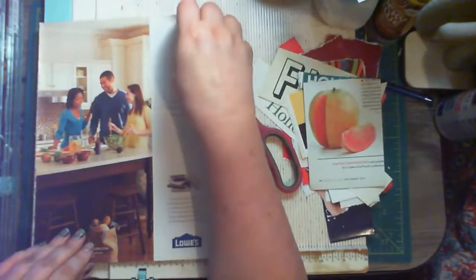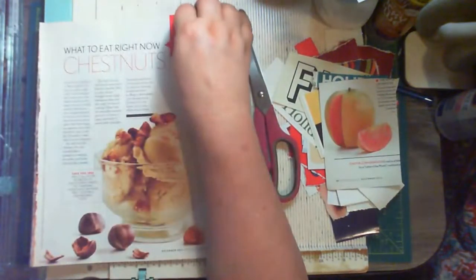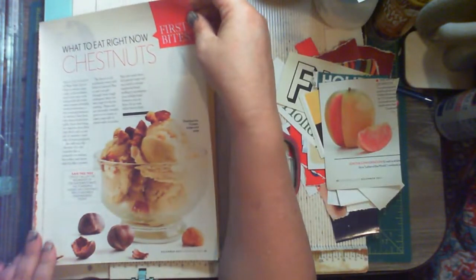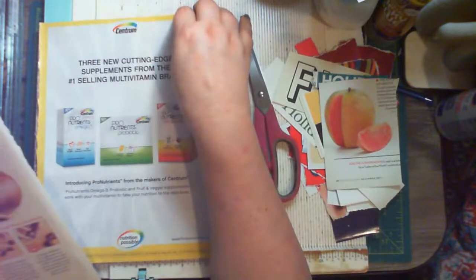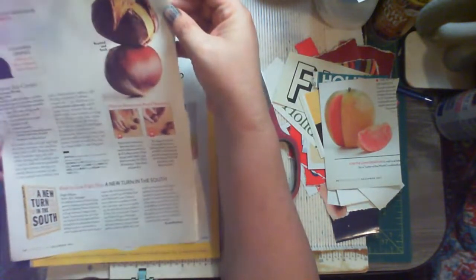Flip, flip. Apparently, we're supposed to eat chestnuts right now. Right now. I don't think I want chestnut ice cream. You know what? I don't actually know if I know what chestnuts taste like. I don't know.